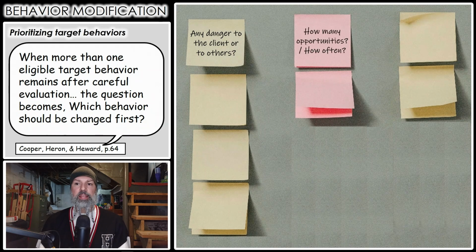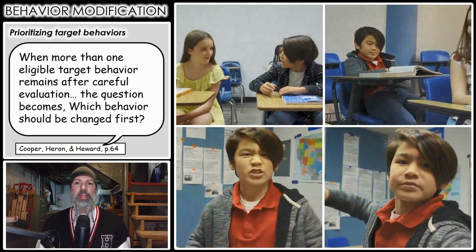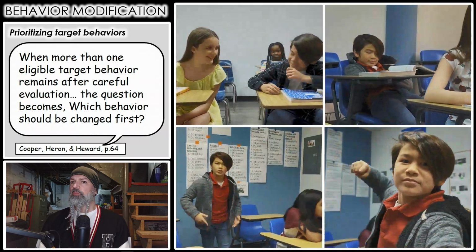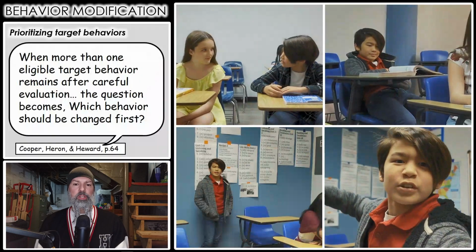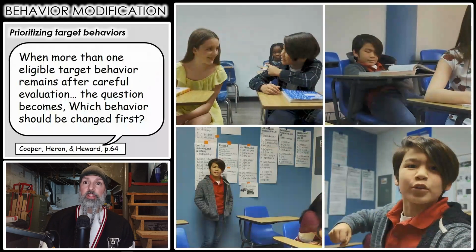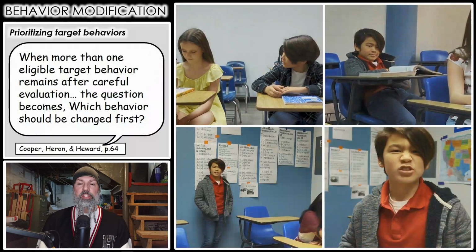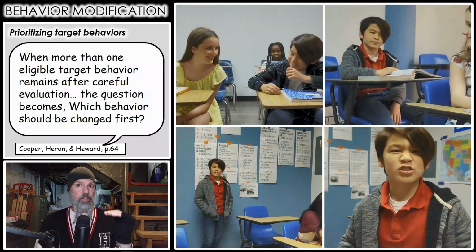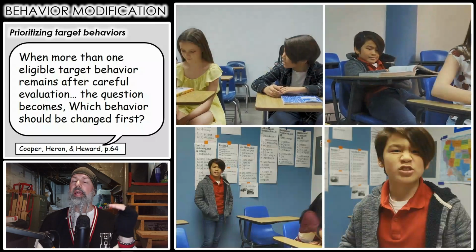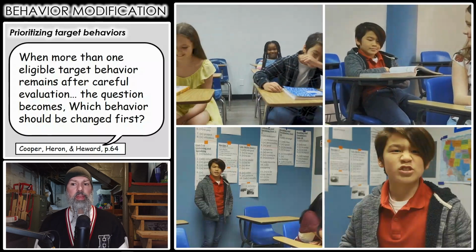So let's say in this case, we take a look at their behaviors again, and we have their 4 behaviors, and let's say that they fall asleep in class once a month, right? So it's a problem behavior, but they're only falling asleep in class once a month, but they argue every single day, and they get into a fight at least once a week. In that case, falling asleep in class would move down the list, and then arguing and fighting would again move up the list. And again, this helps us to form our priority list of our target behaviors.